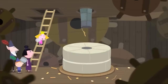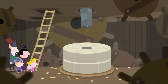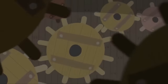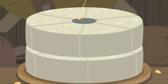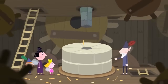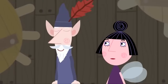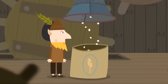That doesn't look like flour. We haven't finished yet, Princess Holly. Look, the wind turns the sails. The sails turn the cogs. And the cogs turn the grindstone. The grindstone crushes the grains of wheat, and out comes top quality elf flour. It's very slow. That's why it takes a week to make a bag of flour.